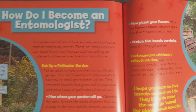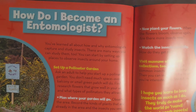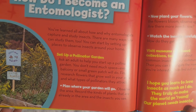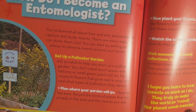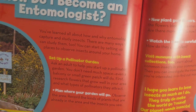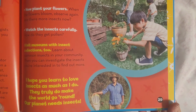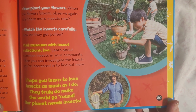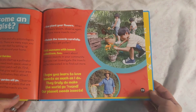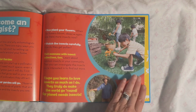So how do you become an entomologist? There are many ways you can study. You can start by looking for insects around your house. As an adult, you can grow flowers and plan your garden. Now you have to watch the insects. Visit the museums too and learn about insects in your community. It can be fun. Insects truly make the world go around. Our planet needs insects.